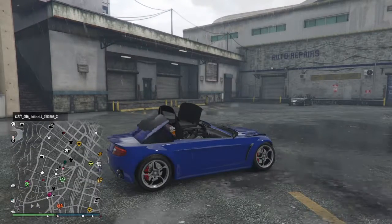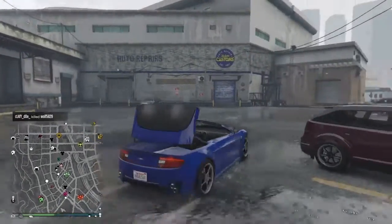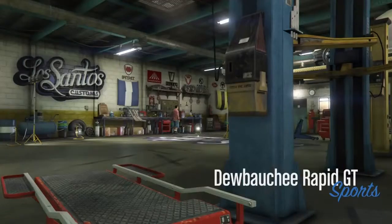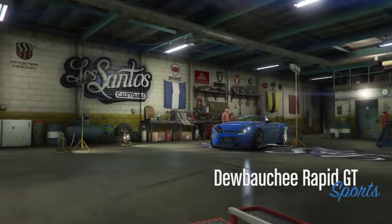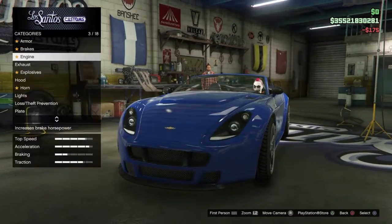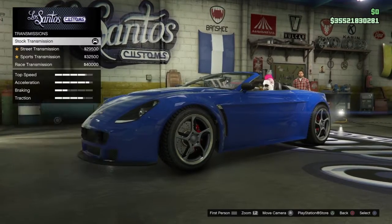Why would you want to spend that type of money when you can get a fast car cheap? Especially if you're just starting up and you don't have turbo unlocked and everything like that. You really don't need turbo for this car, or transmission, or even engine upgrades, because it's fast on its own. I just showed you guys, okay? As you can see in this video, I had no upgrades or anything on it. And I'm going to be putting upgrades and everything on it.